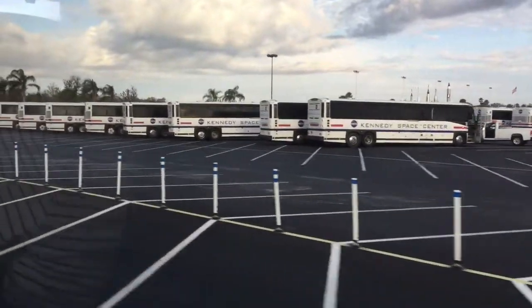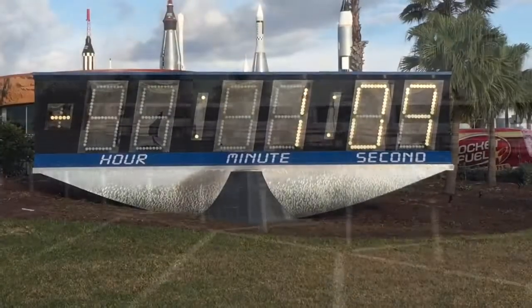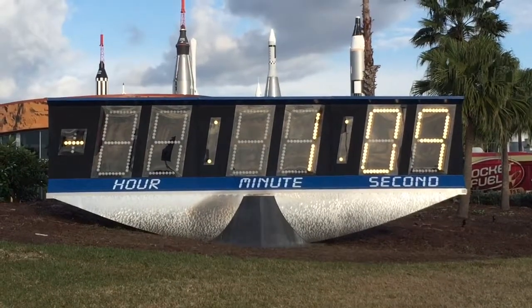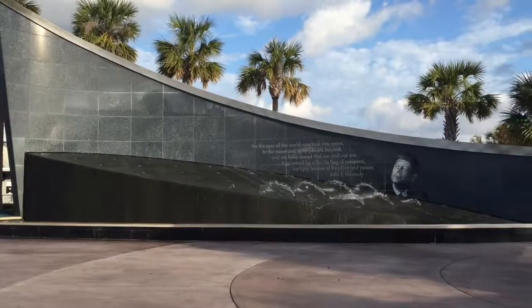Do not get on any bus unless you see me at the door, right? We're going to be on this bus. Now they have a brand new little blue digital one. You'll see that later, but this is where you'll be at 1.